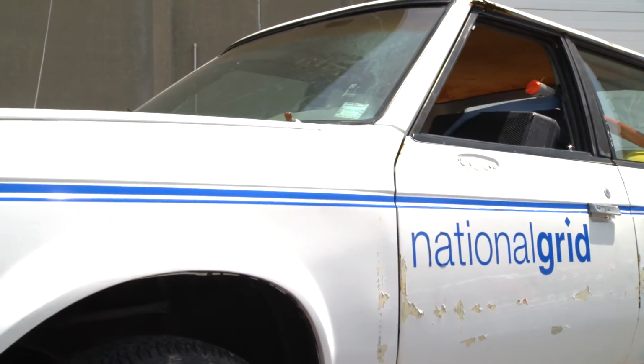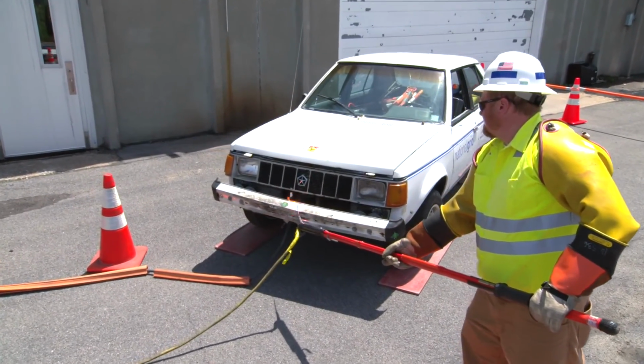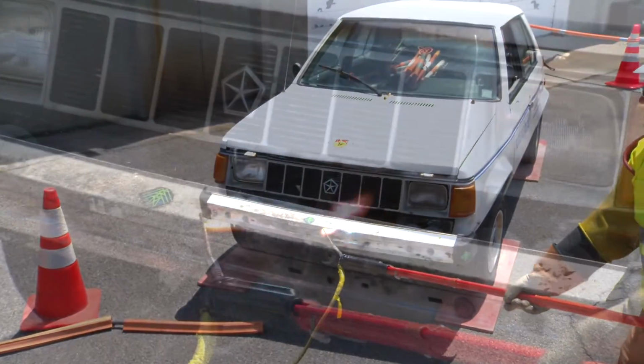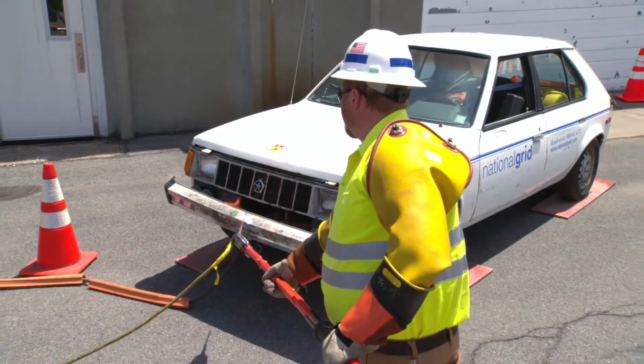We will now energize this car to 7,600 volts. Again, notice our lineman is wearing his gloves, sleeves, and using an insulated hot stick tool. Without this safety equipment, by touching the car, he would be a path to ground. This would be very dangerous, and he could be fatally electrocuted.